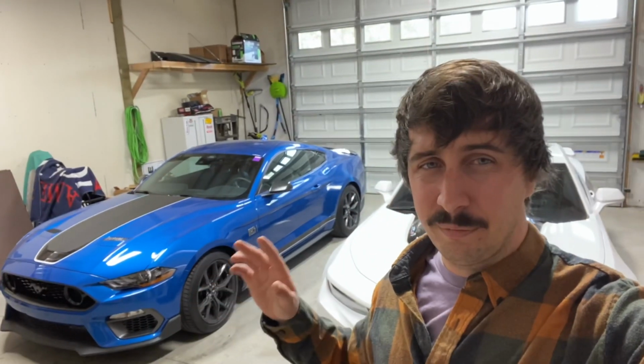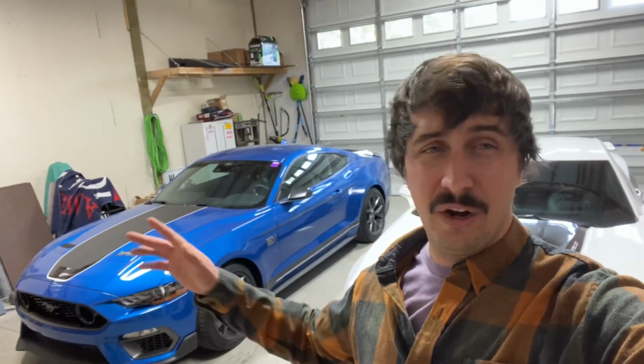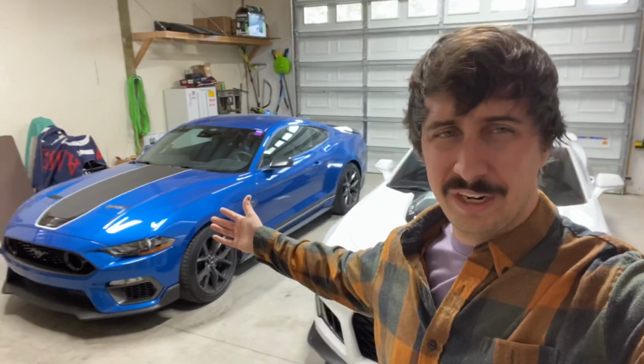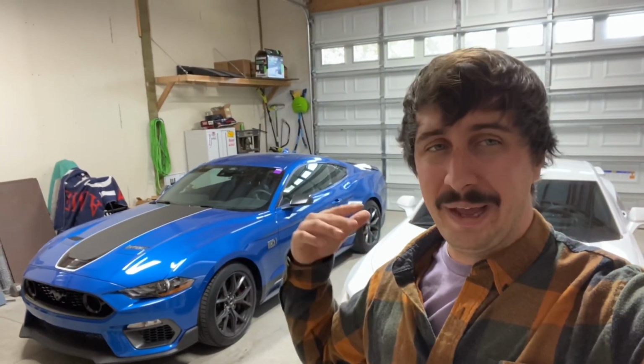So, that's a 4.6 4-valve. This is a 5.0 4-valve. They make a lot. I probably made 305 horsepower. This is 480, so very different. That has no traction control. This does. But what are they like?